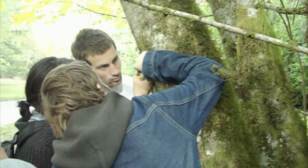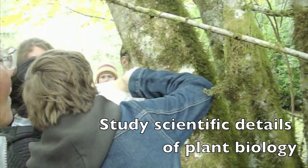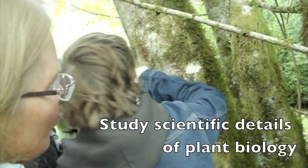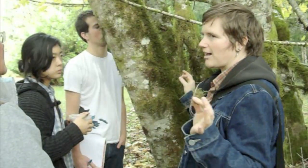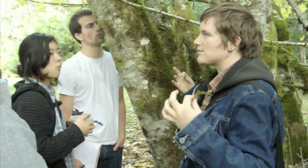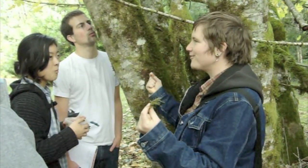See the little brown things there that are hanging off? Those are the sporophytes that have spores in them. That's the fruiting bodies of that moss. So mosses have that ability to just completely desiccate and become totally dry, and then when it rains they just soak up that water and boom, ready to go again, like I'm ready to photosynthesize.